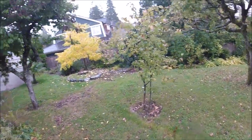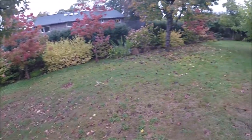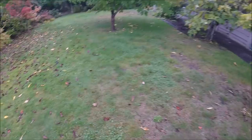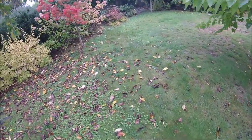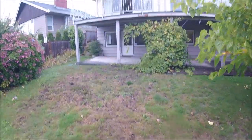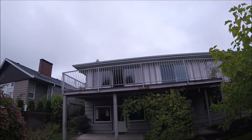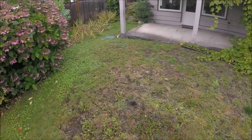So that's the yard. I don't see the apples or nothing, but these houses have no alley. They're just like back-to-back homes, and in the front is your access point. So here it is, back. Let's do a look around here.